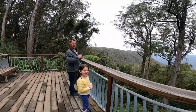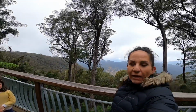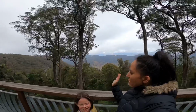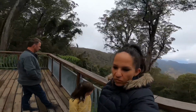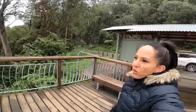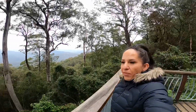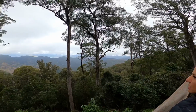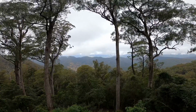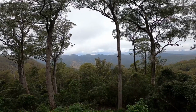So just, I don't know, 100 metres up from the entrance of Barrington Tops where you get to the sign, there's a lovely little lookout, and it looks as though it's quite new. So it looks like they haven't even put up the information panel on the board. But the views here are beautiful. You can see a lot of the valleys and just all the mountains in the distance. Heaps of little valleys.